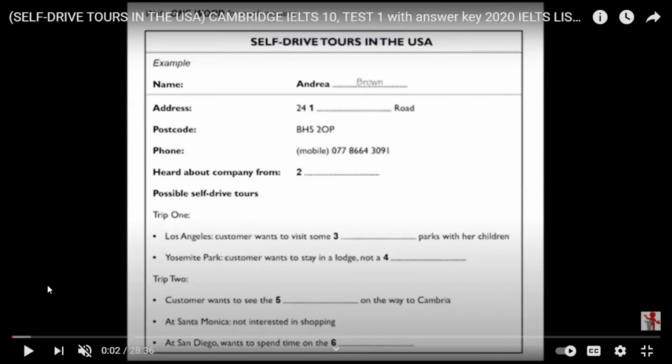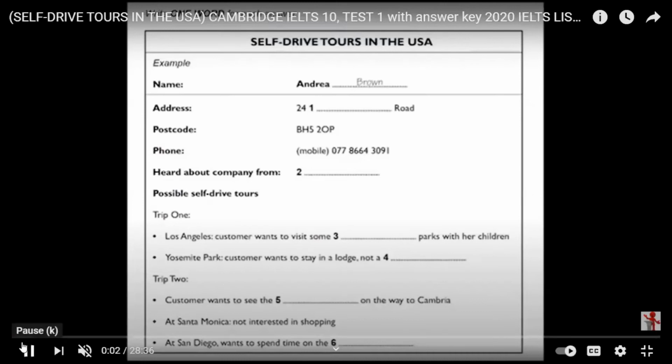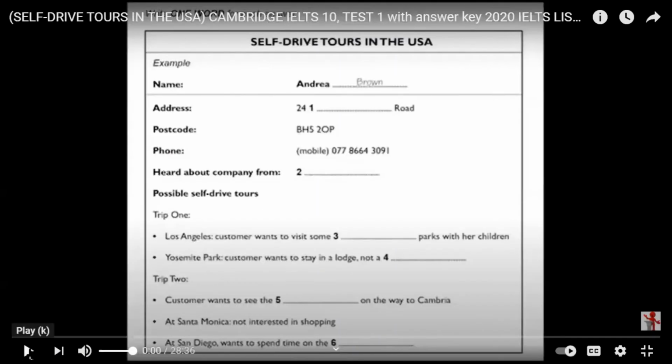Hope you can see this. Published by Cambridge. Self-drive tours in the USA. An example is given. But from last year onwards, they do not give an example. But let's see this. You can do this.